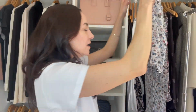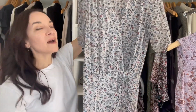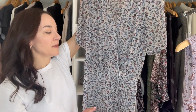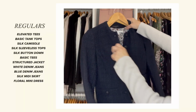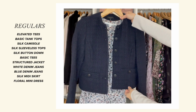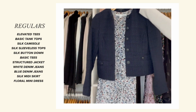This is another Veronica Beard dress that I also love. This one is silk in this floral print. So this is where you start to see more of my romantic style, where I like kind of the florals, but they're kind of smaller florals in these softer neutral colors. It hits at that same length. It has that V neckline here. It has this cute little ruffle detail on the sleeve, but really simple that works with my style. I love this because I can wear it with a cardigan and sneakers for daytime, and I can easily dress it up as well.